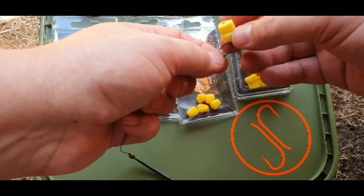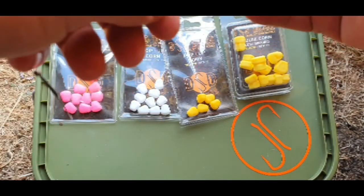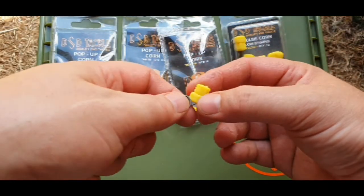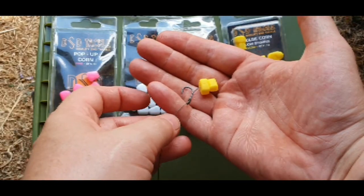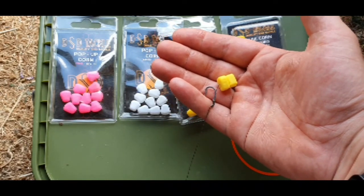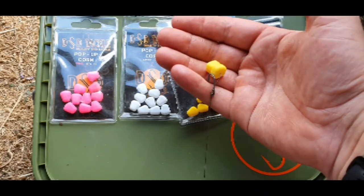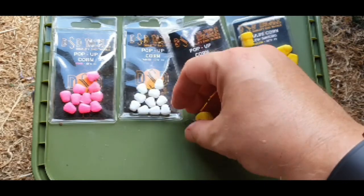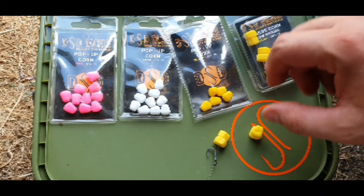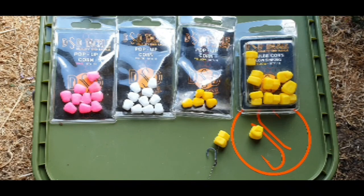I only got it a few days ago. I've got it on the left hand rod, which is tucked into the left hand margin there. I've got some sweet corn, which I'm going to sprinkle over the top, and I'm going to chop up a few cherry virus boilies as well, and sprinkle some of them over the top. So yeah, brilliant. Hopefully I'll have a bite on them, see how they go.